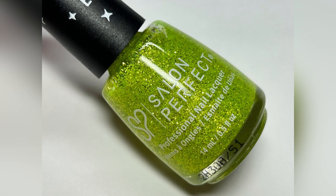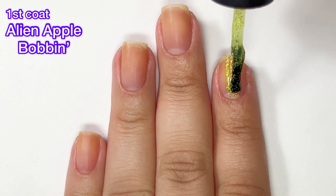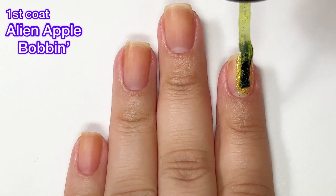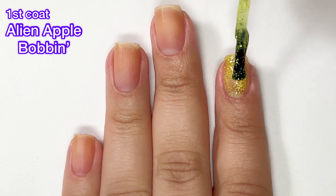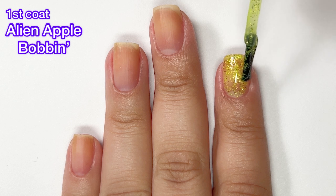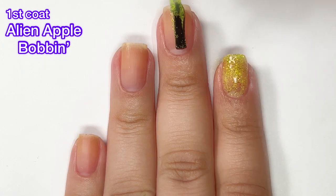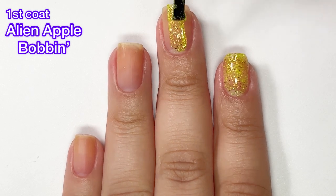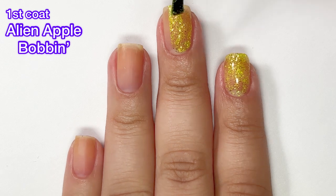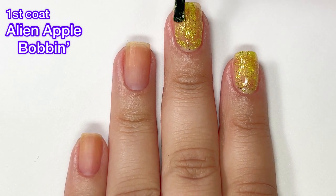Next up, we've got Alien Apple Bobbin, and this one is the neon green in the collection. I love the colors in the collection. They're so cohesive, so perfect for Halloween. They're just gorgeous. I don't know if you guys can tell, but if you look at my brush, where the stem and the brush meets, it looks a little lumpy, a little weird. This brush was definitely not perfect. I don't know what was wrong with it. I feel like it was maybe manufacturer error or something like that.